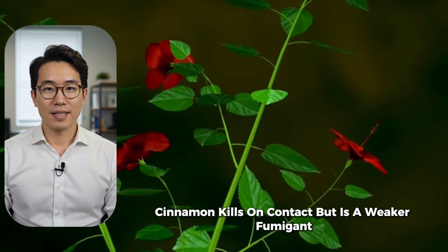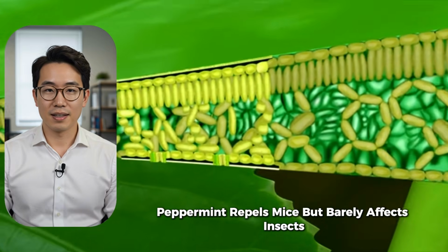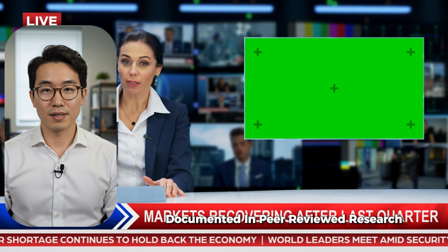Cinnamon kills on contact, but is a weaker fumigant. Bay leaves repel, but don't kill. Peppermint repels mice, but barely affects insects. Cloves do all 3 jobs at once across the broadest range of pantry pests, documented in peer-reviewed research.